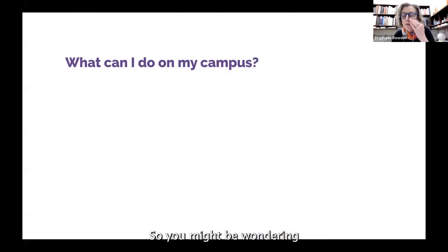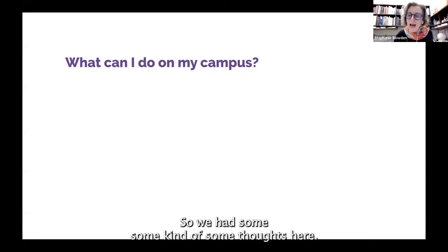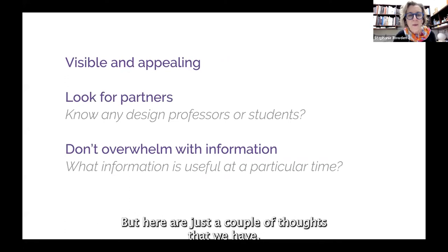So you might be wondering, what can you do on your campus, particularly if you're not an artist or designer? So we have some thoughts here, and this is something that we'll continue to think about, how some of the principles that we're working with can be useful elsewhere. But here are just a couple of thoughts that we have.